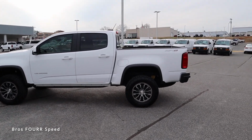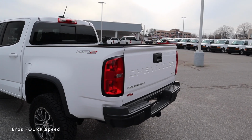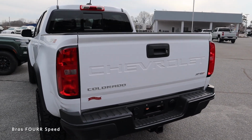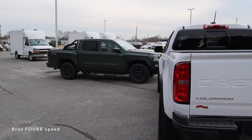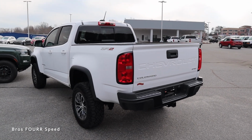The rear end of the Chevy, I will dock that a point just because I don't think it's as sporty looking. Looks a little bit more basic with just basic looking taillights and the Chevy stamped into the back. So I think the Nissan looks better from the back. Both look equally aggressive up front, but I like the hood better over on the Chevy.